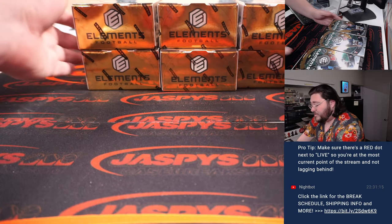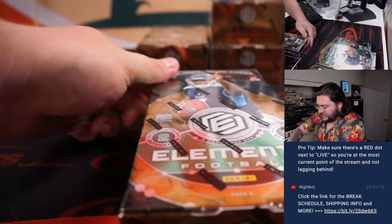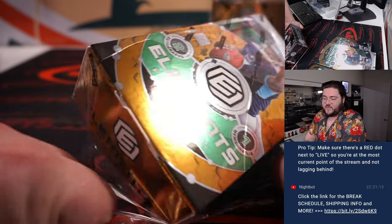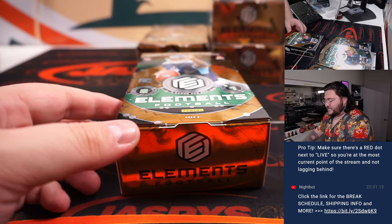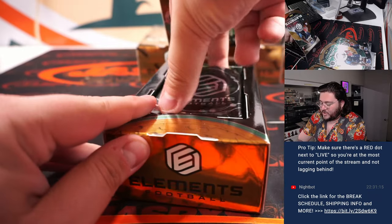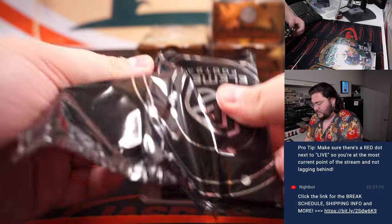And this may be our last break of the night. Again, I'll stick around if something's getting close. Past 11 even, I don't care. If people want to do Panini Prism, that's a new release today. Some more Score Football from today. We can do it. But right now, Elements time. Last half of this case. Good luck.